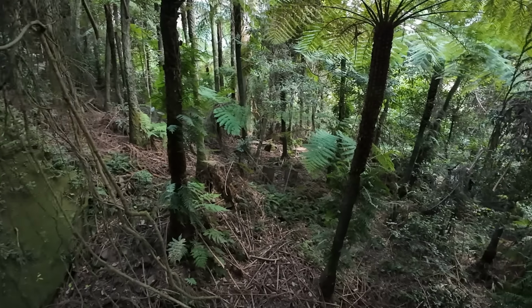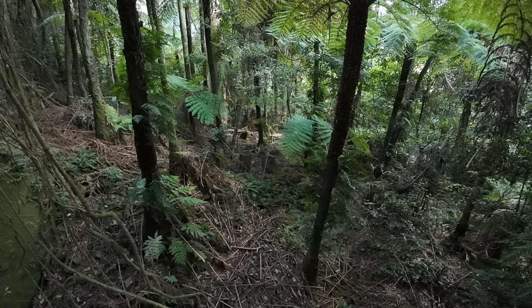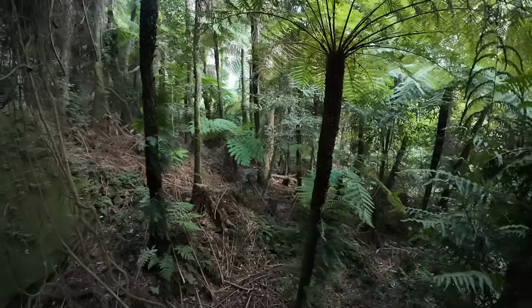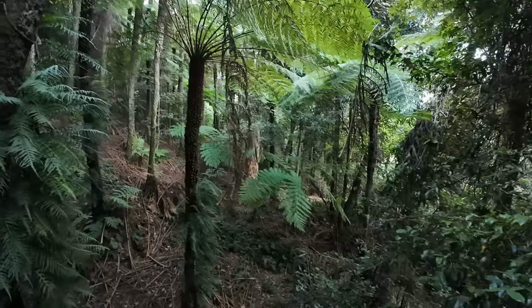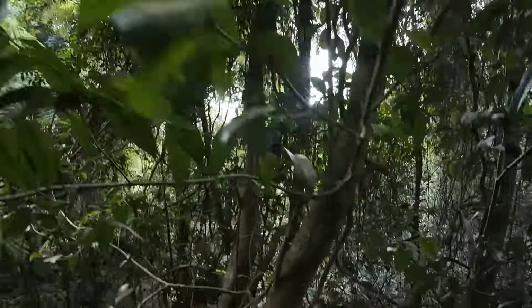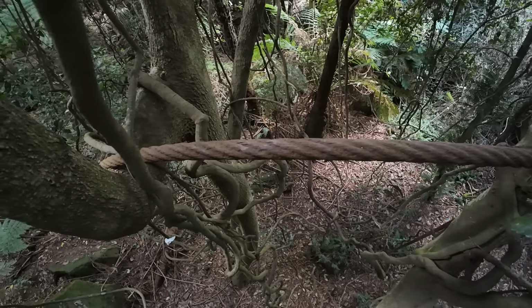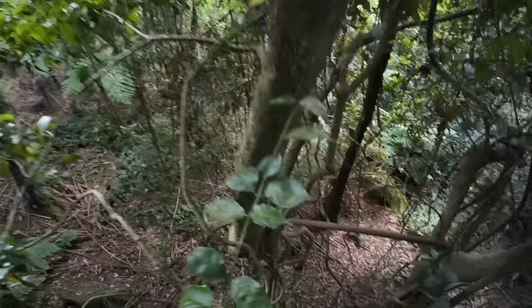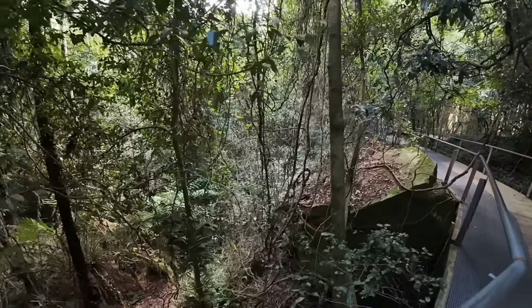Oh wow, there's another skip bin down there. It's kind of just got two sides and a bit of a frame around the top. That's kind of cool. I actually get to find some bit of stuff around here. Here's some more of the cabling. You can just see it looped on that tree right there. So that's part of the tramway as well. From what I read there was actually a lot of cabling left around up here.